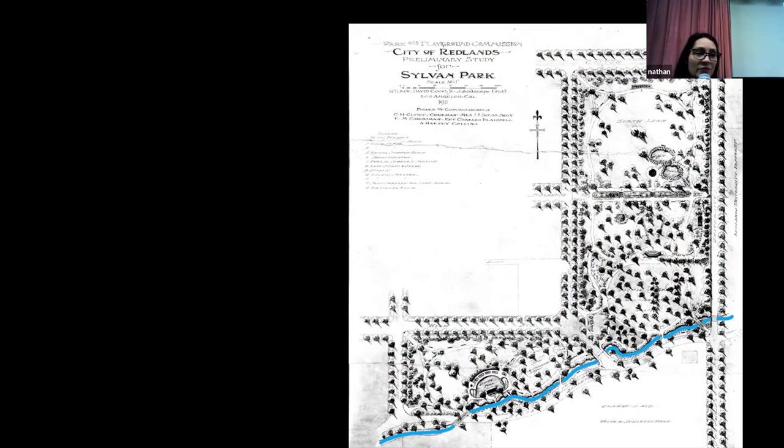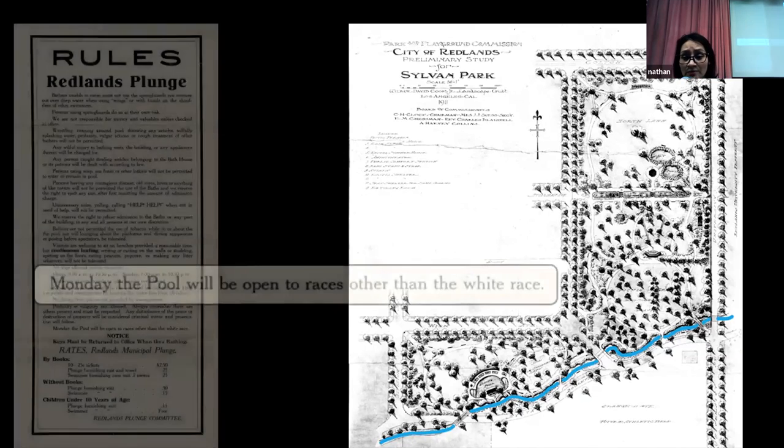So many people have vivid memories of the plunge. Some people learned to swim there. Clara Mae Clem, who some of you may have known, became the first female lifeguard there in the 1940s. But of course, there were more difficult stories that we can also learn about the plunge. Specifically, that it was not fully integrated.